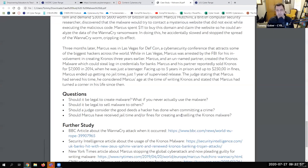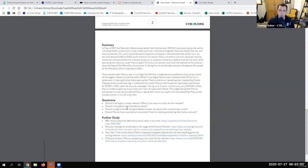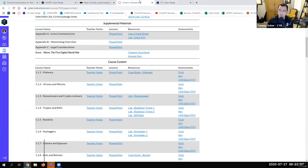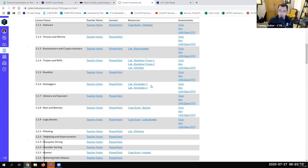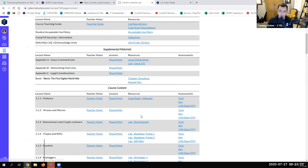Things that we want students to see: where does cyber law apply to these kinds of cases? What am I up against if I decide to put on that black hat when it comes to hacking and using my knowledge for malicious uses? Going down here, we've got other case studies on logic bombs, botnets, steganography, you name it. Several case studies are scattered throughout the course. Again, it's all reflecting back on cyber law.